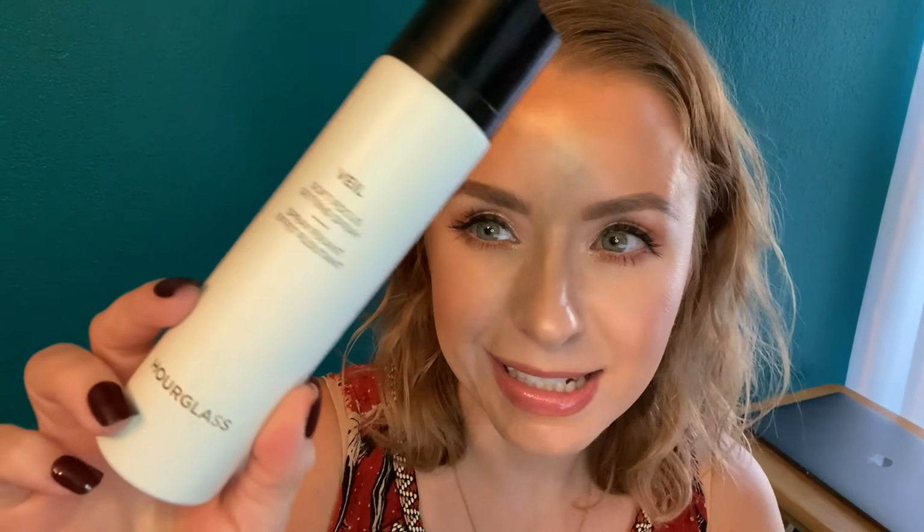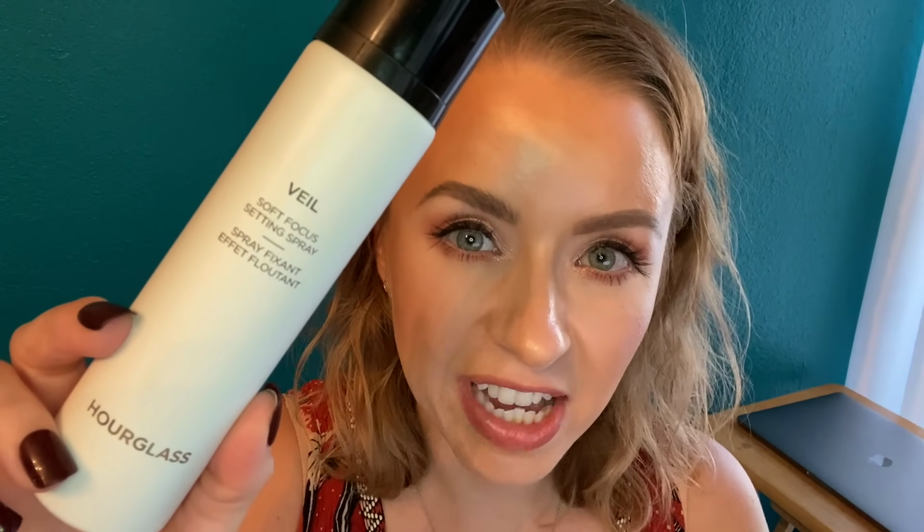All right, guys, we have come to the 10-hour mark of me wear testing the new Hourglass Veil Soft Focus Setting Spray. I picked this up from the Hourglass website last week when it was released, and I got it in the mail yesterday. So I've been wearing this, like you've seen, for the last 10 hours on my normal to oily skin.